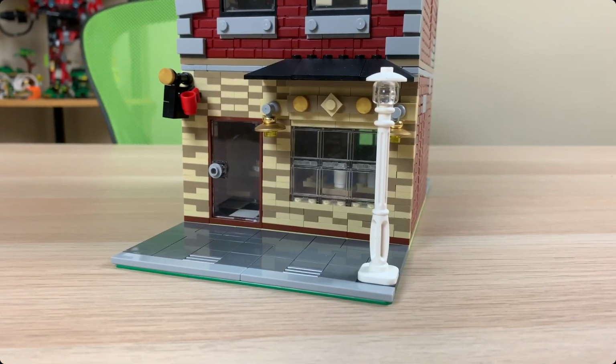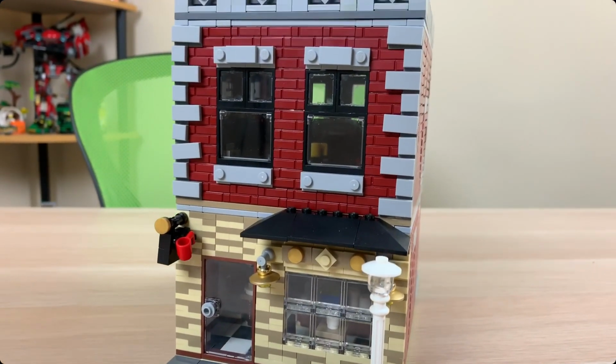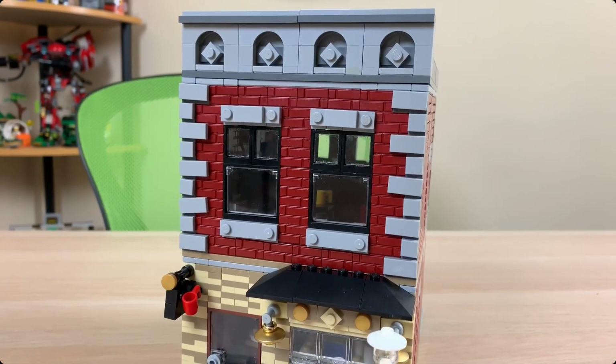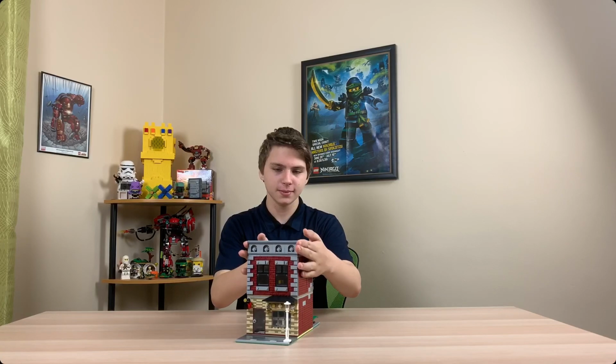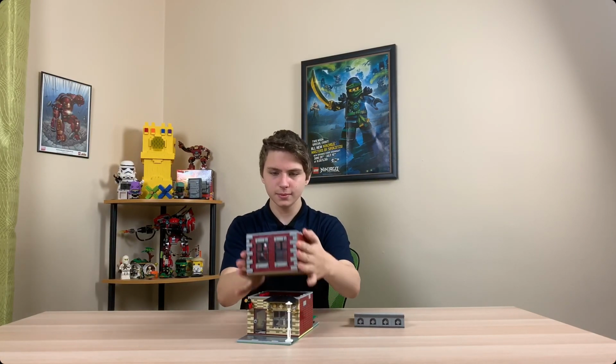Anyway, so now that you guys have the full story, without further ado, let's get into it. On the first floor, we have the coffee shop, and following on the next floor, we also have the studio apartment. And like other modular buildings, all the floors are modular as well.